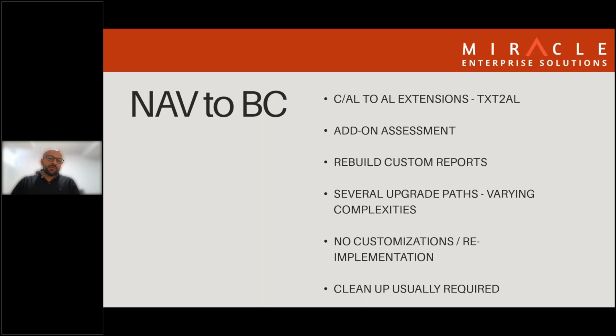The last part that we need to take care of in terms of NAV to BC is that, depending on the version you are on, there might be different upgrade paths to Business Central. So if you're on NAV 2018, you're in a great position. Microsoft offers direct technical upgrade paths to Business Central. Even if you're on NAV 2017, you can have a technical upgrade to 18, a technical upgrade to Business Central 14 on-premises, and then you can migrate to the cloud to the latest Business Central.